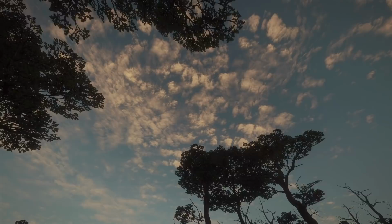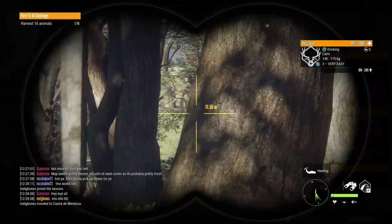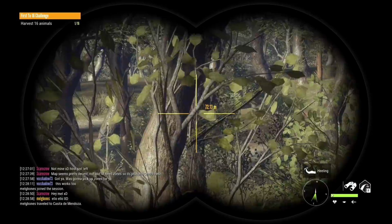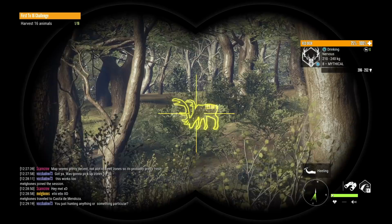However, we just got host of this server, which means we can go change the time to mule deer time and try to figure out where this guy drinks. Well, so far I don't see the mule deer that we've been after, but there is a really nice red deer over here. It's actually the mythical that we missed out on earlier. So maybe we can get a chance at this guy again. He is nervously drinking, so there's a chance that if we mess this up again, he's not coming back.